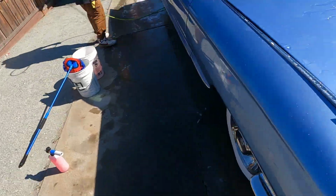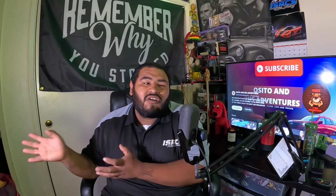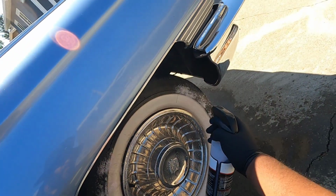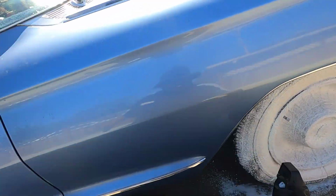But a lot of them also don't want to spend their Sunday detailing the vehicle when they can actually spend their Sunday at the car meet, right? Or they don't want to just deal with that. Some of them don't like to detail their own vehicle. So that's where people like me and you come in. We could come and detail their vehicle, get it nice and ready for Sunday car meet.